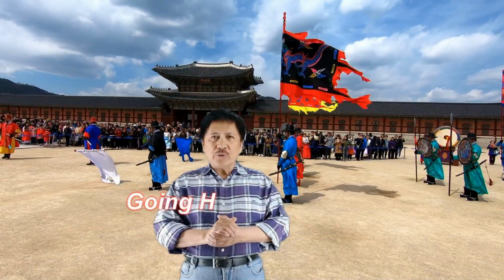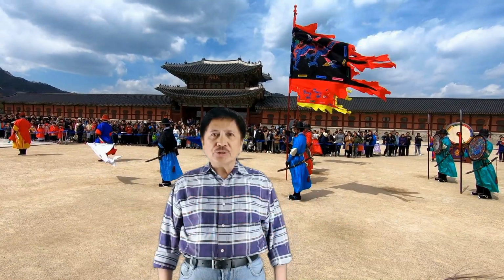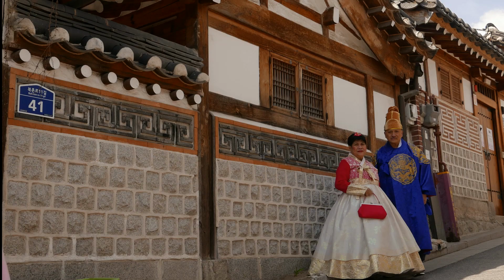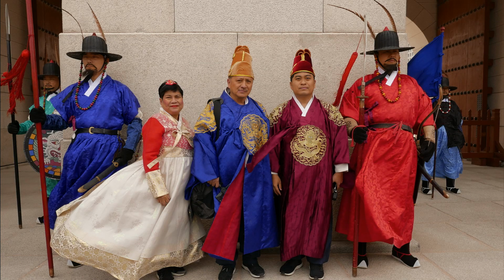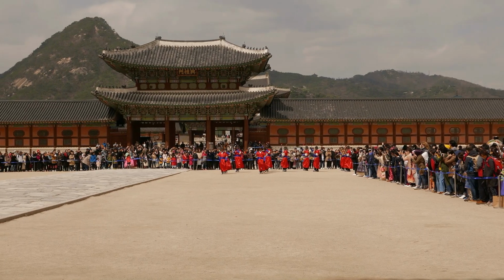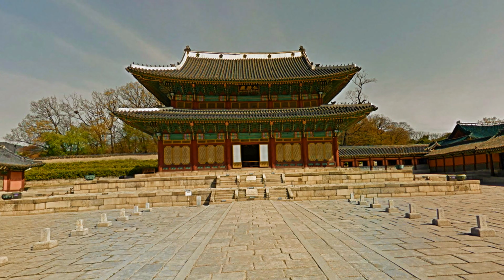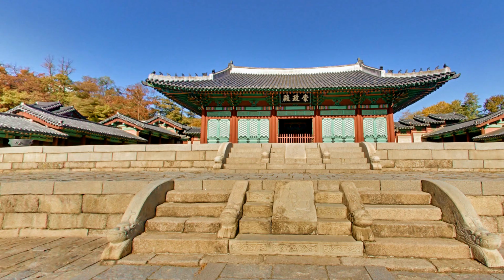This time we are going to wear a hanbok and visit Seoul's beautiful palaces using Seoul Metro subway trains. A hanbok is a traditional Korean dress worn during traditional occasions such as festivals, celebrations, and ceremonies. It is advisable to wear a hanbok if you visit Seoul's beautiful palaces. Seoul's palaces are Gyeongbokgung, Changdeokgung, Changgyeonggung, Gyeongungung, and Gyeonghuigung.